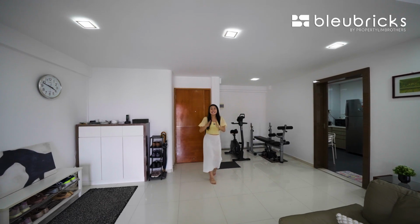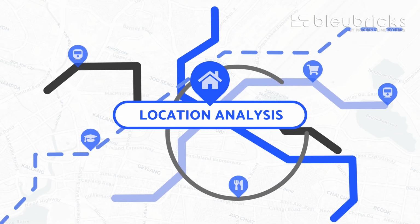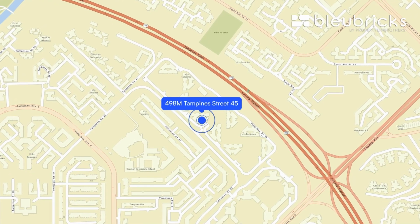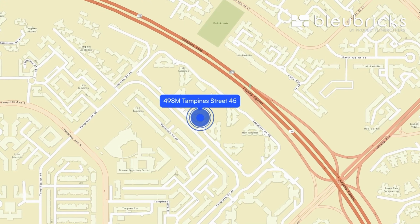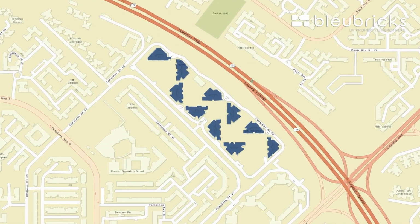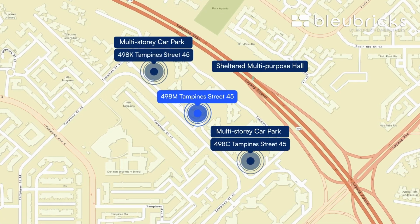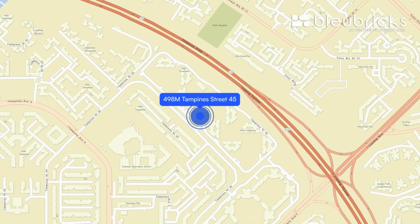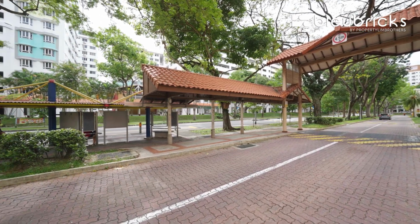Welcome to the home. Let's kickstart with the BB location analysis. Where we are situated today is at 498M Tampines Street 45. If we were to look at the entire block 498 cluster, it's actually made out of 10 residential blocks with 2 multi-storey car parks at 498K and 498C, as well as a sheltered multi-purpose hall at 498N. Our block at 498M is situated in the middle of the cluster and is the closest block that is also fully sheltered to the bus stop right downstairs.